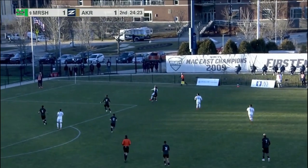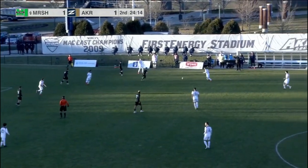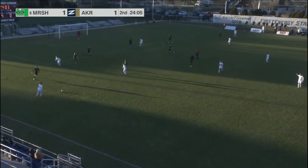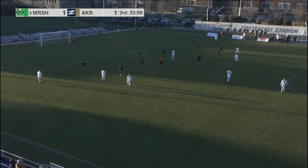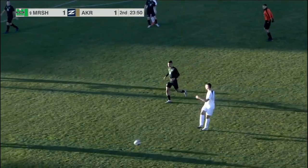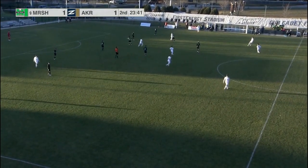Milanesa plays it down the right side. Headed back out. Serra settles it. The Zips again will possess the ball, pass it, and look to attack. Here's Byros turning and running. Hernandez. Fitzgerald, that's Serra. Cruz. You have both Will Jackson and Diego Pacheco up front trying to find a way to slip free in some space.